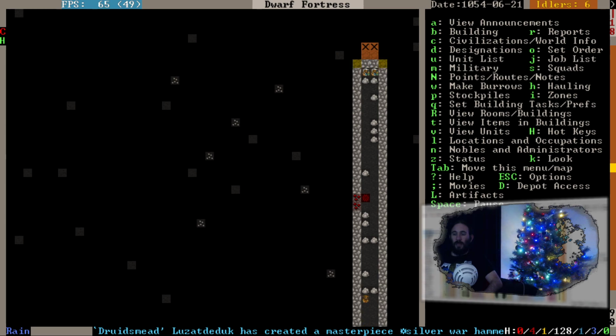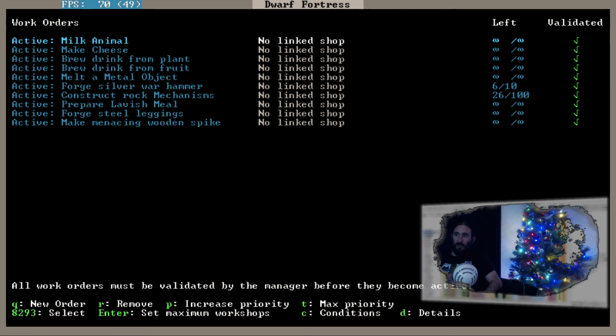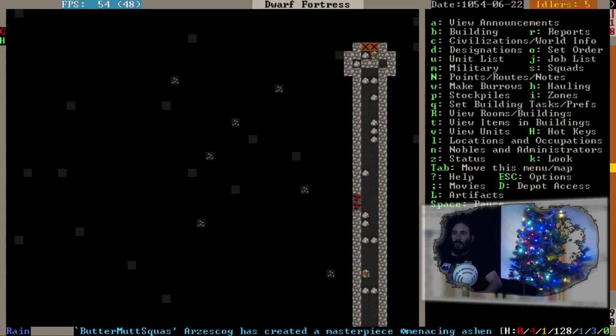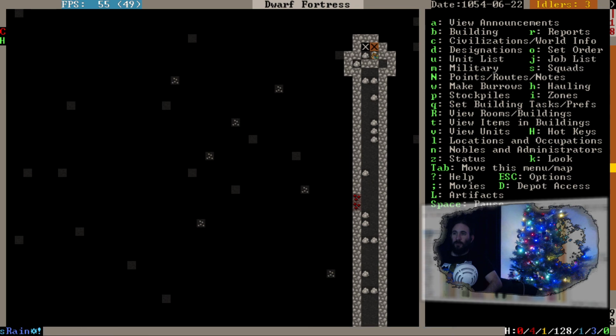Oh, a silver warhammer's been made, has it? Let's see how many of those are left on order. Ooh, nice. Only 6. Quite pleased by that. Let's start dishing out silver warhammers to our military. Once we've got all 10 of them, I'll make a nice squad with silver warhammers, and we'll give that legendary warhammer to the squad leader, whoever it turns out to be.